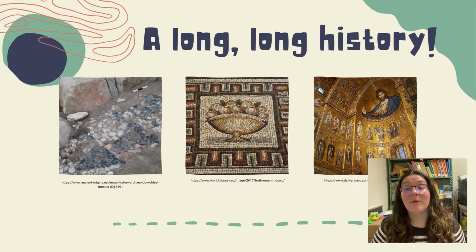Now, mosaics have been around for a really long time. The oldest mosaic we know of is from around 2000 BCE in Turkey. This is not like the mosaics we see today, where the surface is flat and smooth. This one has raised stones that make a pattern of triangles. Then we jump ahead in time to Roman times. The middle mosaic is from around 350 CE, and food was a really popular theme for mosaics during this time.